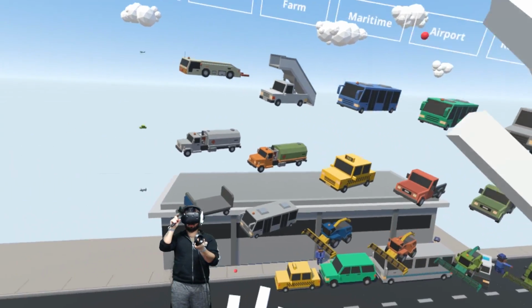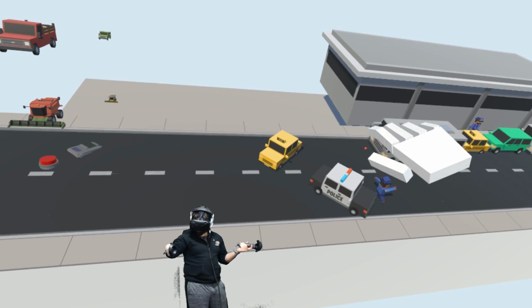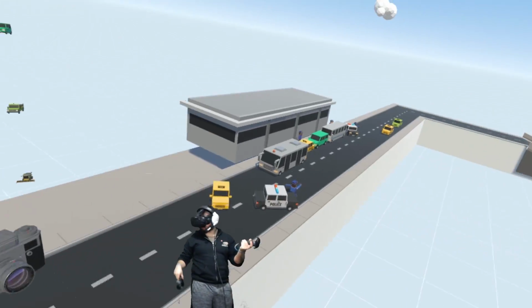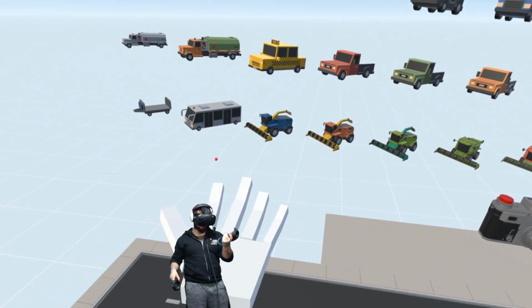Let's see here. We're gonna need this eventually. Stair truck, definitely. All right, so this guy's leaving, and he's kind of going around. He's getting back on the right side of the track. This is a one-way street, by the way, okay? This is a one-way street. You can't go both ways here. That's too dangerous.